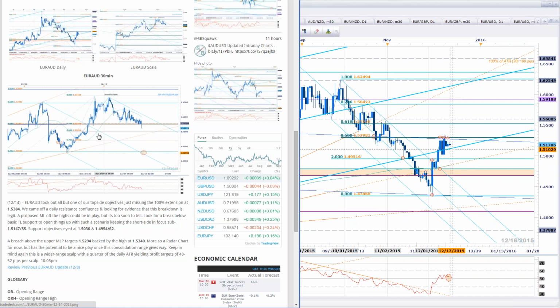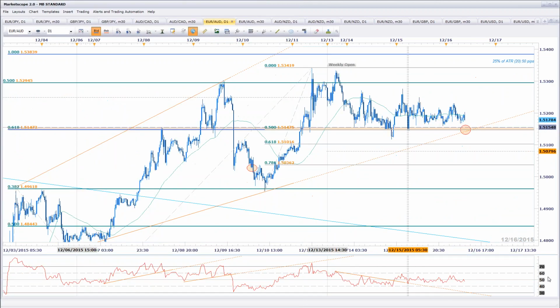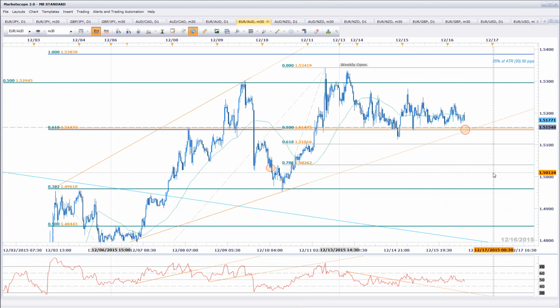Here's what the intraday chart looked like earlier in the week. We already nixed this downside slope, and you can see that all it's done is made a very clean opening range. That's it. So you're looking for a conviction break sub 51.47, this region here, confluence of the 618 extension and a basic 50% retracement, and that would give us downside targets into 51 and 50.36, a much wider range ATR.